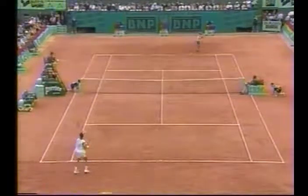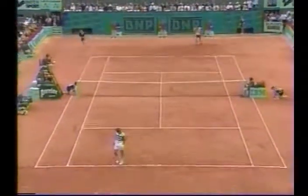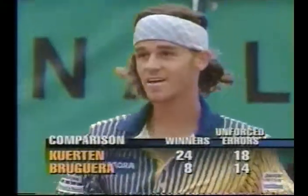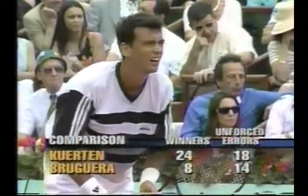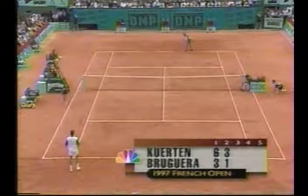Kuerten up a set and a break. Yeah, Bruguera looking to be more aggressive, put a little bit more on those ground strokes. First time he's been love-15 on Kuerten's serve in the entire match. Kuerten with 3 times as many winners. I think Bruguera was hoping for a replay of the '94 final when he played an unseeded Berrettini. Won that routinely, but that's not going to happen today.